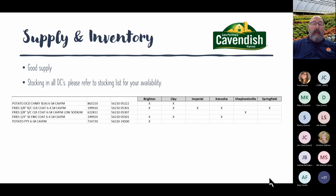And again, we have stocking across the footprint, some areas more than others. And again, the low sodium fry, that second one down, is a great product. Good supplies, should not have a problem keeping you in stock, except for that chunk and form problem.